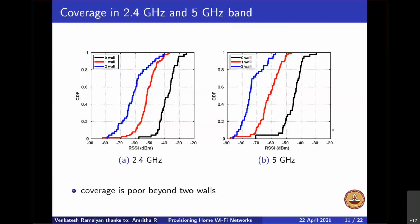So you notice in the left-hand side image for 2.4 gigahertz band, if you are in the same room as the AP, your signal quality is pretty good. It's between minus 30 to minus 45 dBm. However, if you are 2 walls away, it's between minus 40 to minus 70, minus 75 dBm. So the signal quality gets poor as you move 1 wall away. There's at least a 10 dB loss.